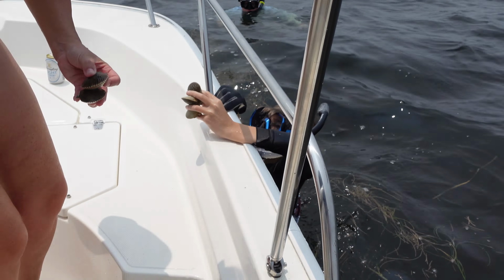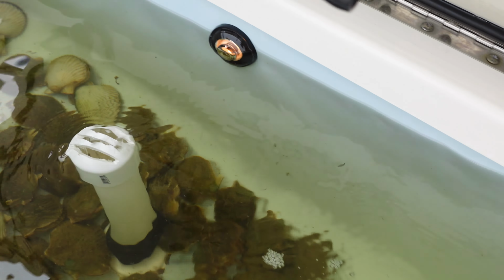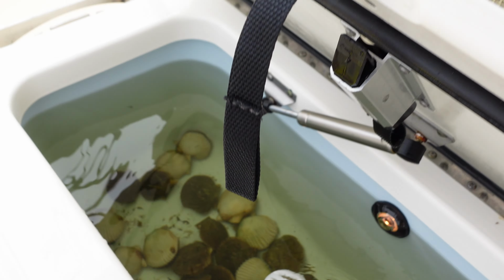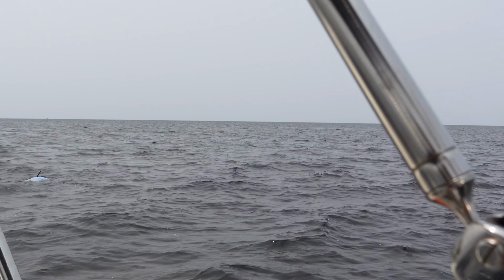Okay, so I don't know if you can see these, but we've got, I don't know, 30, 40 in here. And then you just saw how much my dad has just in his bag. We did not expect to come scalloping, but here we are.